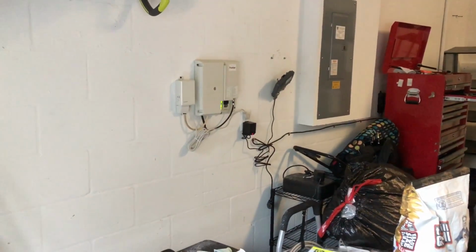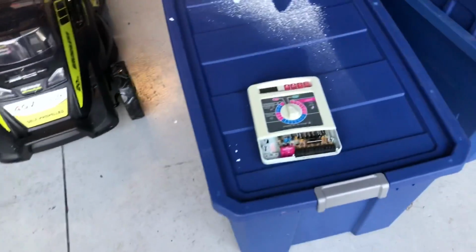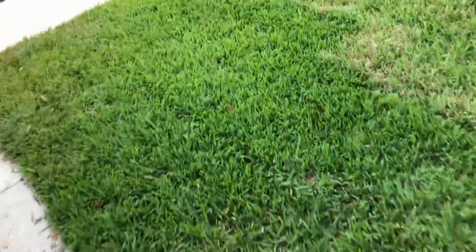Well, this pisses me off. Exactly the same thing. So it wasn't the controller. There's something else missing. Good news is I can take that back and save 150 bucks. Bad news, I have no freaking idea what is going on.